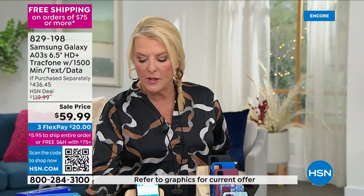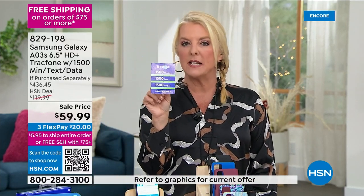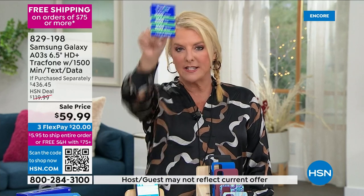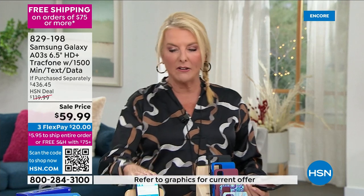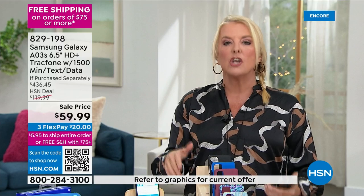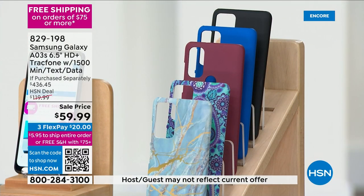All you do is you're going to use the TracFone system. Now, with this deal specifically, just this little card right here, 1,500 minutes of text, talk, and data, this is a $125 value by itself. That's it, right there, $125. So for way less than that, more than half off of that, you're getting not only this, you're getting the custom case, you're getting everything, including one of the most impressive phones that I think Samsung has ever done.